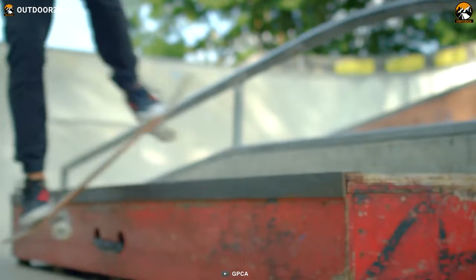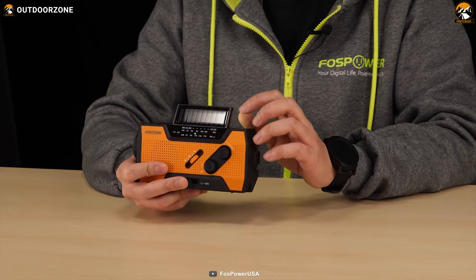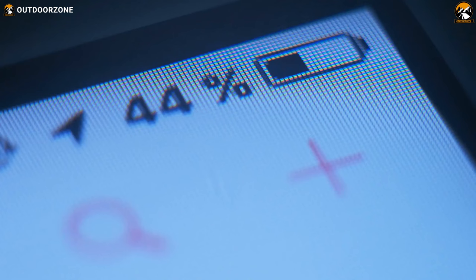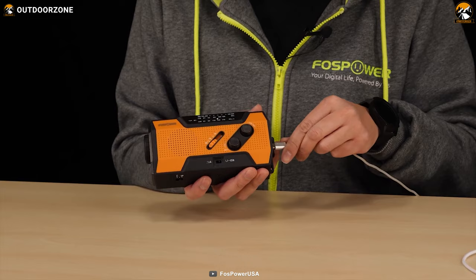In order to survive, no one can deny the necessity of accurate information about the weather and everything. And in that case, the FosPower A1 can be the go-to NOAA radio that works in any environment with the most efficient power consumption. Worried about running out of power? Stop right there, because this one can be powered up in self-sufficient ways like solar and hand crank. Then come life-saving features like the SOS button, a super bright flashlight, smartphone charging capability, and many more.